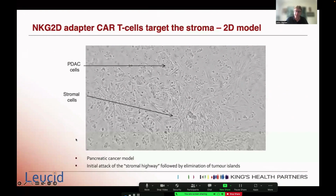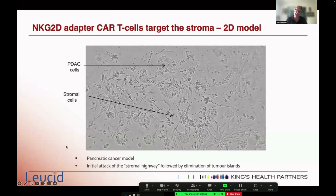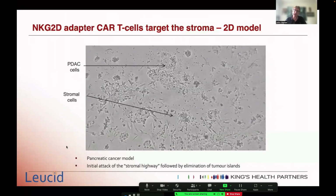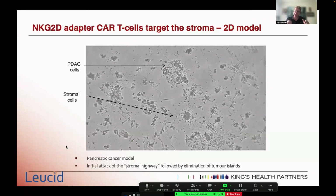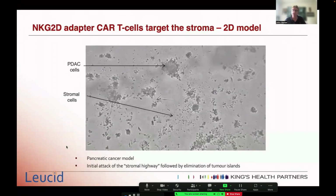You will notice that the first place they go for is the stroma. And so now you can see that the T cells have gone straight for the stroma and they are destroying it as I speak. The tumor cell islands appear to coalesce almost in an attempt to evade the T cells. But as you can see, the T cells are now directing their attention to the tumor cell islands, which are also dispatched.